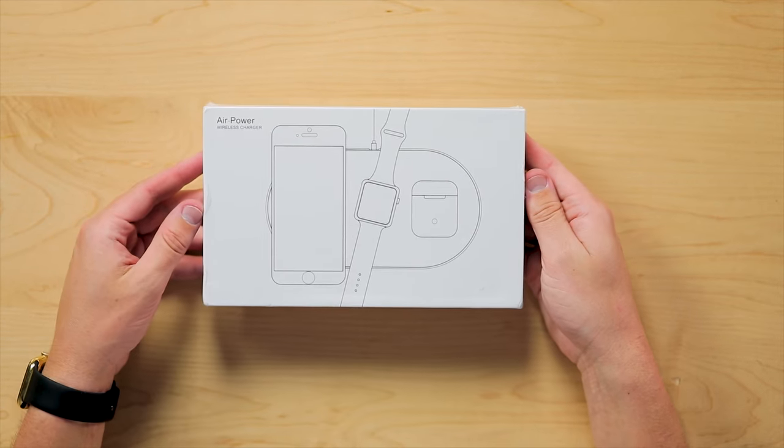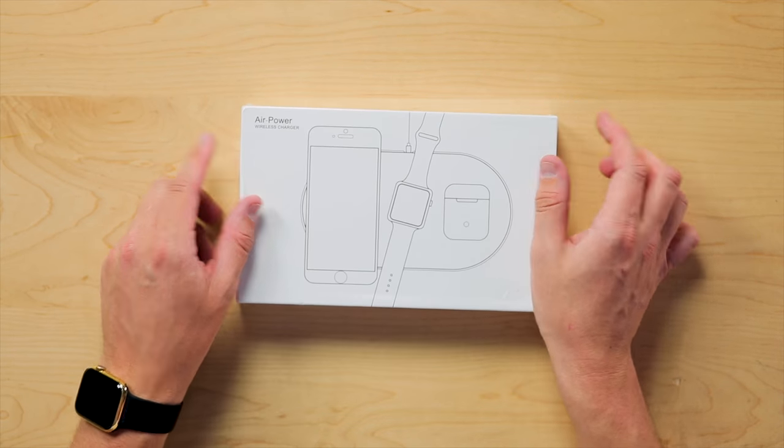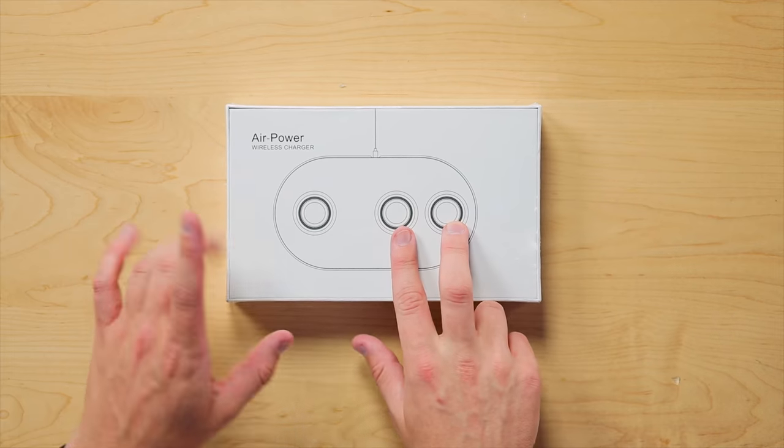The AirPower wireless charger. They show an iPhone, an Apple Watch, and a pair of AirPods all being able to wirelessly charge. It says AirPower there. Here's where the coils are. So two coils on the right, one on the left.